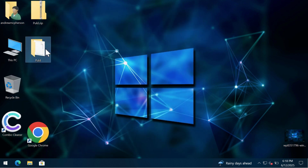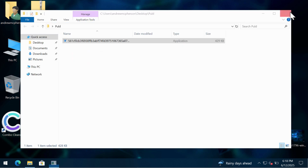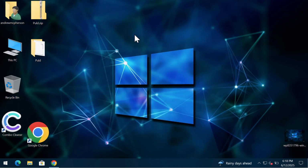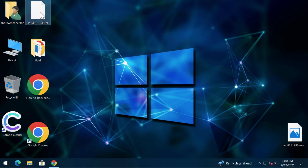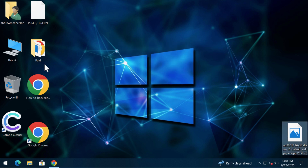Before the ransomware's attack, you're able to open the files without any complications. Pictures, music, Microsoft Office documents, all other data can be opened easily without any troubles. Regretfully, because of some leaks and vulnerabilities, this particular Puld ransomware may be very easily injected. It encrypts files and appends this Puld39 extension.